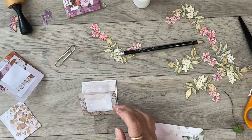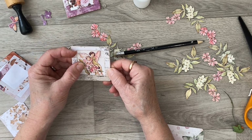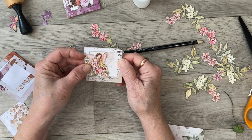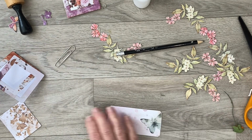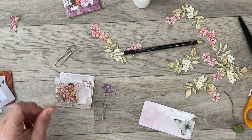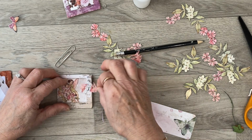Right, that's cute. Now we've got our little fairies who are going to go in here. Or do we want them sort of over the top of the frame like that? I don't want to lose her wings or her feet. Yeah, I kind of like her out like that. So I guess maybe we could use one of these flowers. There's some smaller ones. Yeah, that's the ones I was thinking of. These little ones.